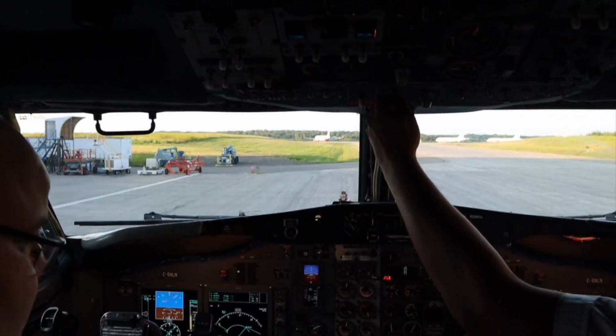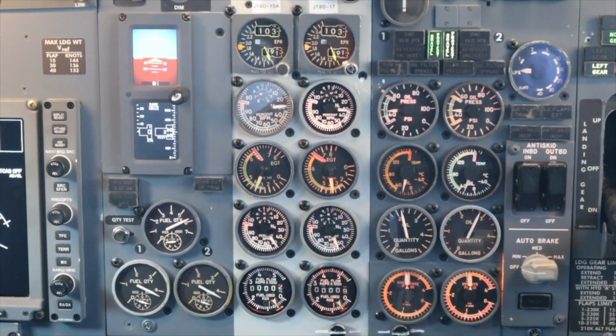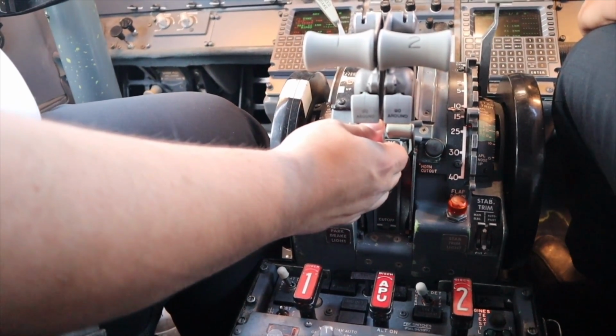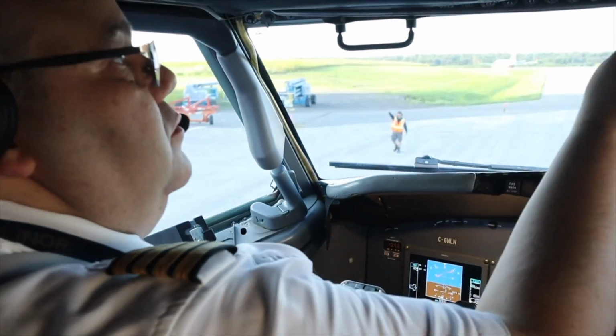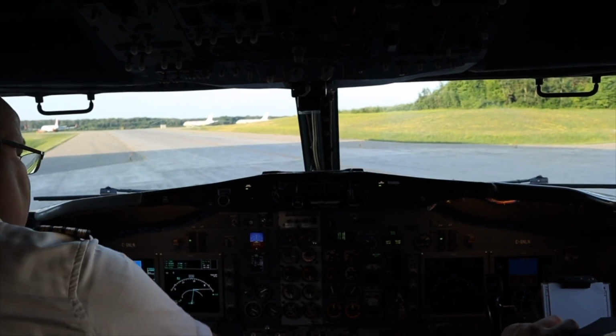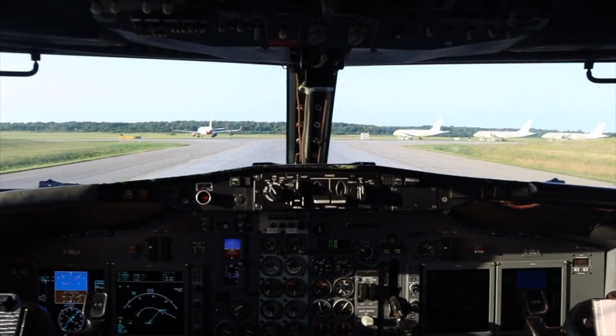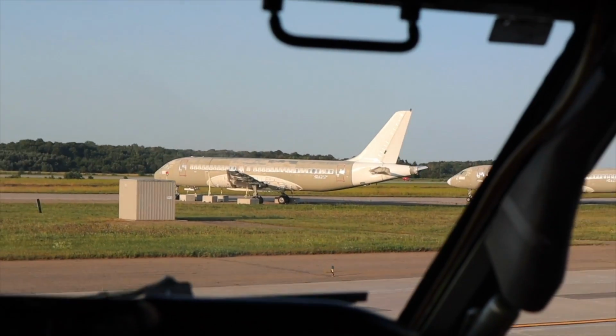Start number 1. Number 1, starter engaged, start valve open. 20% in 2. Fuel flow, light up. There we go. This is the 3 first protection plane of the C series or Airbus A220.